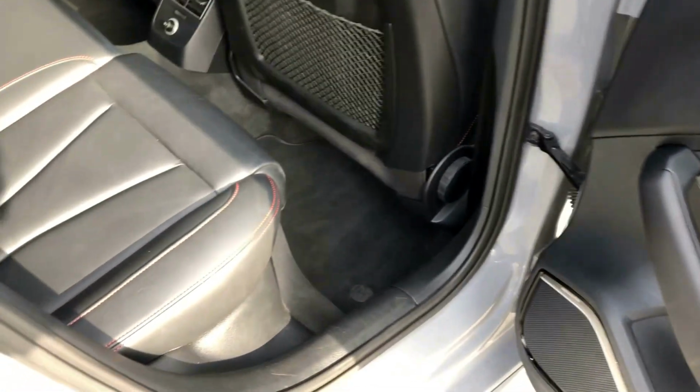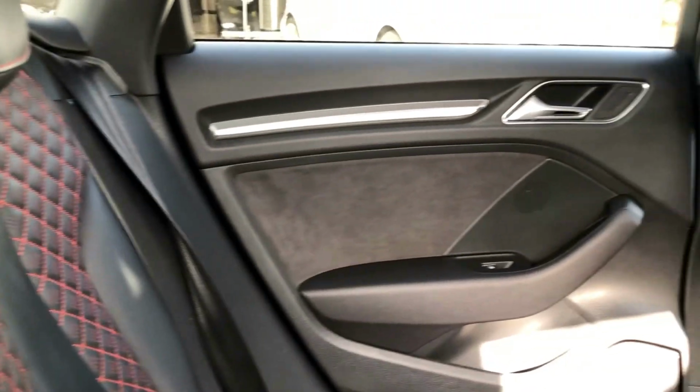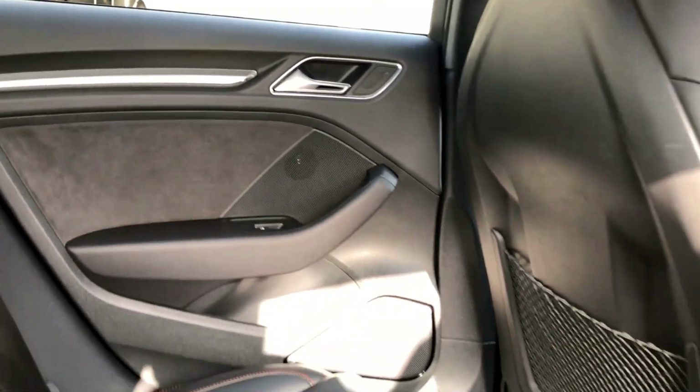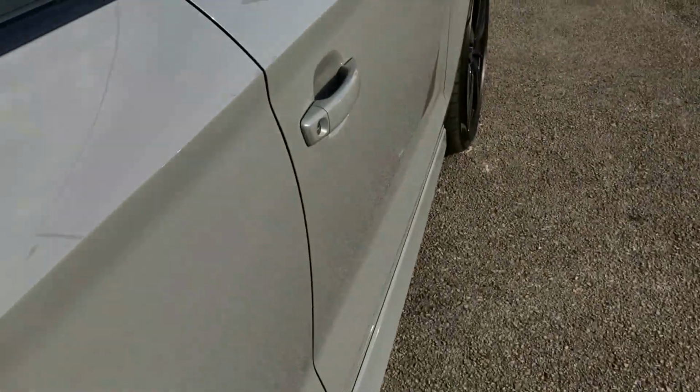Look at that, gorgeous inside. It's got the full black Nappa leather, which was an upgrade, with the red stitching and the sport seats. I'll give you a close up of that. Isn't that just stunning? Non-smoker's car, no nasty smells in here. Just absolutely beautiful. You've got the Alcantara door trim on there as well, and the aluminium strips there.